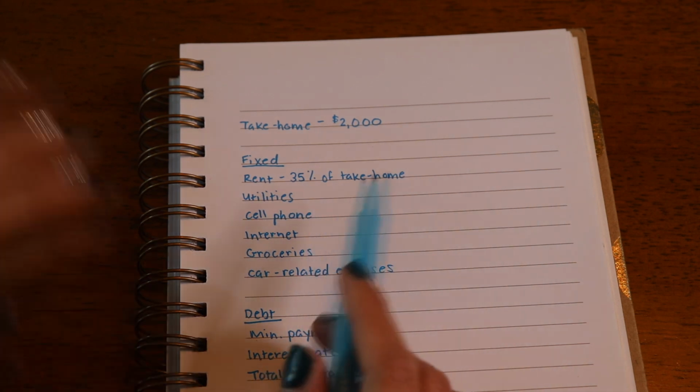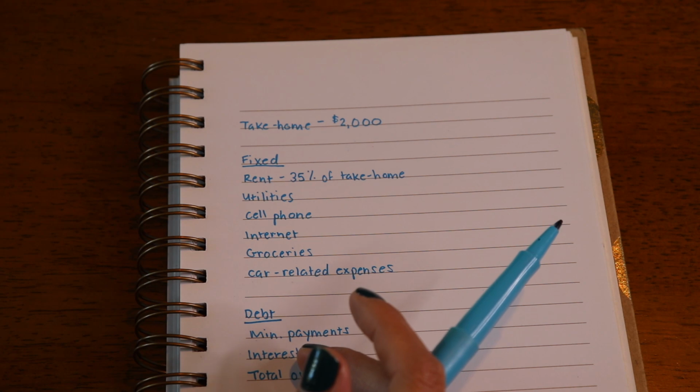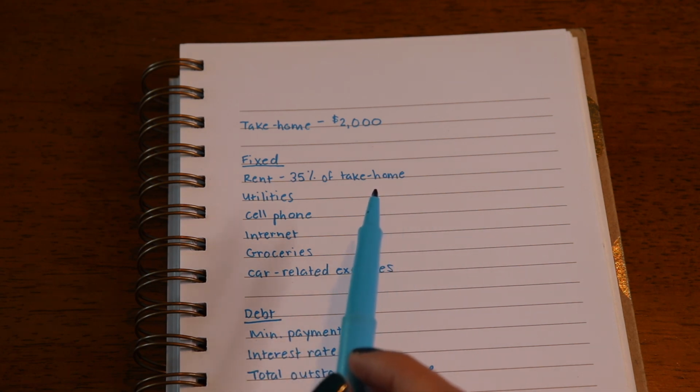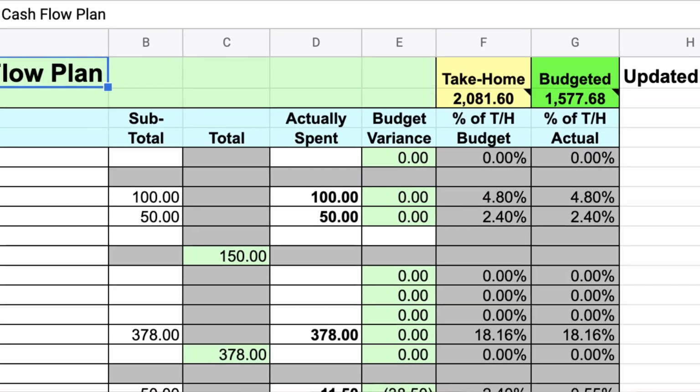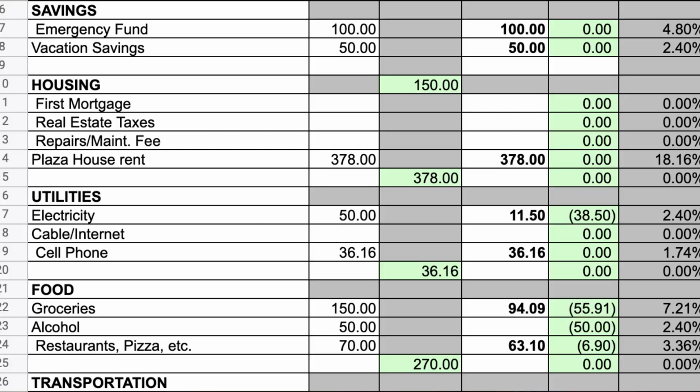All right, then with utilities, I'm gonna pull up this example here and I'm gonna write in exactly what I ended up paying. This is really kind of interesting. So for my utilities, at the time that I was making $2,000 in take home, I actually did not pay for water or trash because that was included in my apartment's rent. My electricity bill was about $10.